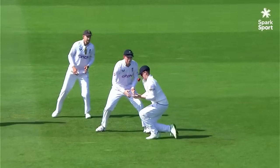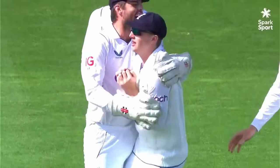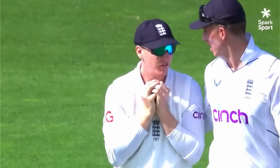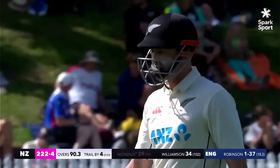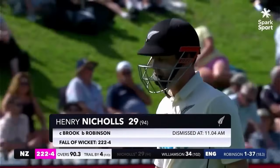His good composure. Horrible feeling as a fielder. The bobble, the juggle, off the chin, into the hands. And Harry Brook manages to hold on. And it's the first breakthrough of the morning for England. Henry Nicholls goes at 29. New Zealand now 2-2-2 for 4.